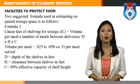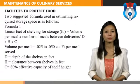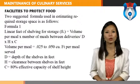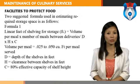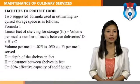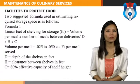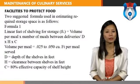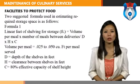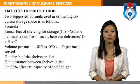washed, then the operator may want to install a chef table to accommodate this operation. To assist, a formula used in estimating required storage space is as follows. Formula 1. Linear feet of shelving for storage in feet is equal to volume per meal times number of meals between deliveries, divided by D times H times C. Volume per meal is equal to 0.025 to 0.050 cu ft per meal served. D is equal to depth of the shelves in feet. H is equal to clearance between shelves in feet. C is equal to 80% of effective capacity of shelf height.